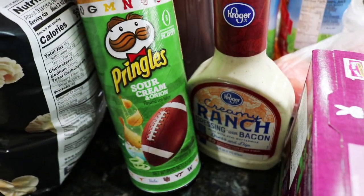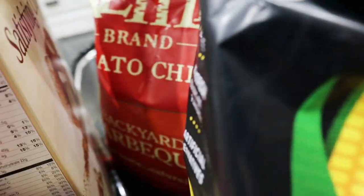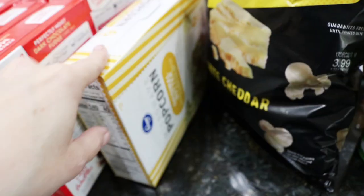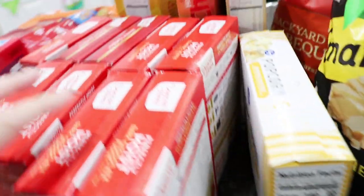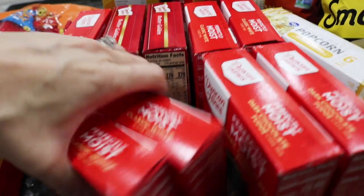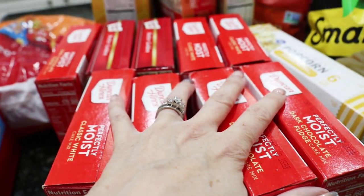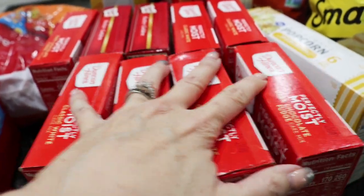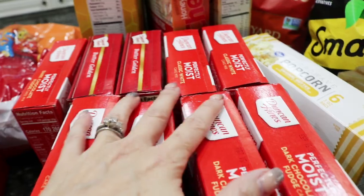Delish. Sour cream and onion Pringles. Some more tea for Quinn. Got the white cheddar popcorn, so addicting. Barbecue potato chips back there. Needed some more popcorn just for nice movie night snacks. I have a ton of cake mixes here. I volunteer to do like 150 cupcakes at school, so I just do the box since I'm making so many, but that'll be coming up.